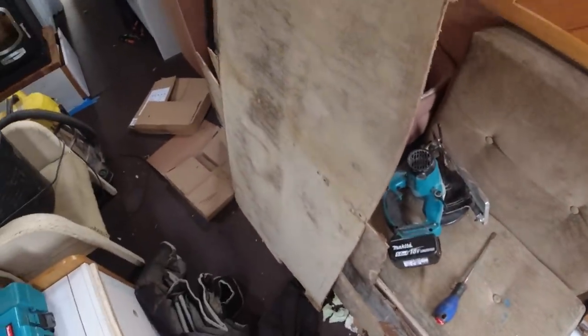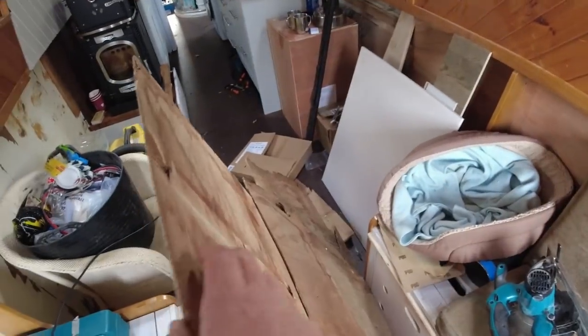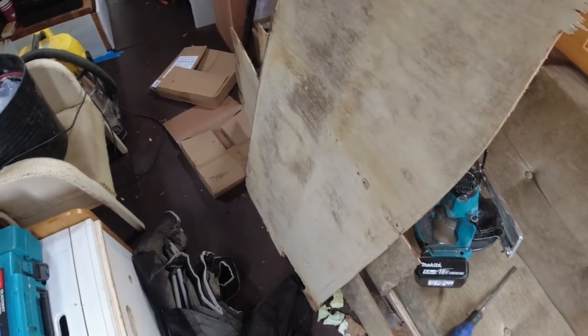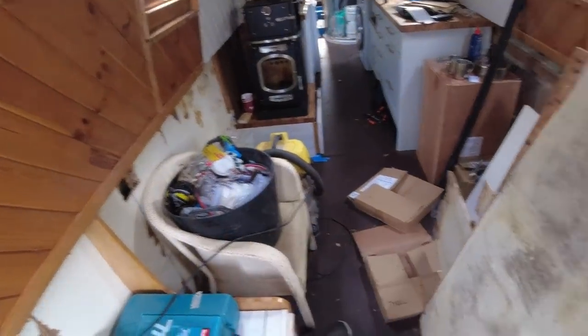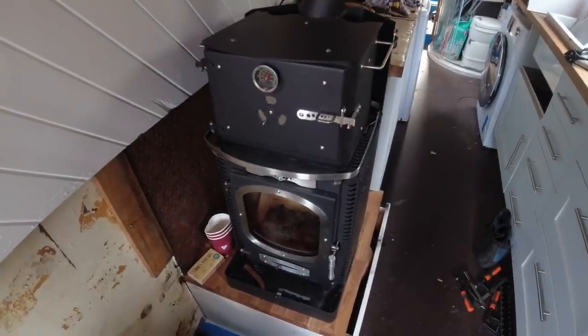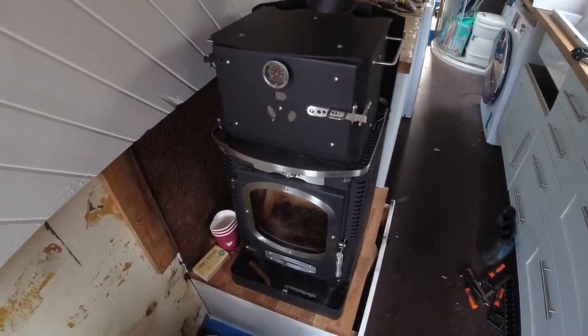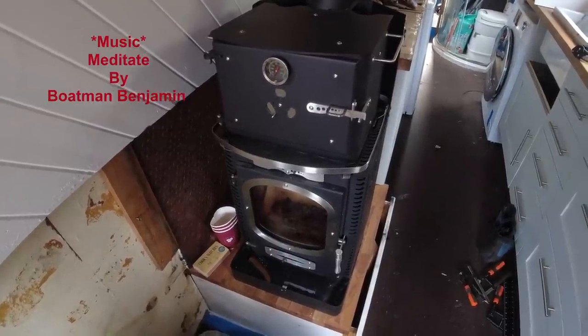Okay, so let's get rid of these old boards, because I'm not going to fit the old board back up, because that's just manky. So I'm going to cut them up, and eventually I'll cut them up big enough to burn. And then let's just get rid of all this foam. So I need to empty out my rubbish bucket first, and let's crack on with some jobs, eh? First things first, I'm going to light the log burner. Not that it's that cold, just because I can.